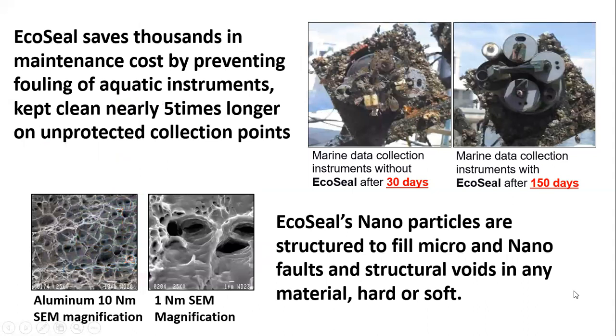Here's a marine example. It saves thousands in maintenance by preventing fouling of aquatic instruments. It kept clean nearly 5 times longer than unprotected collected points. The picture on the left is without the product. The picture on the right is with the product. And their data collection didn't start to degrade until more than 150 days after. So if they had to clean them every month, it means they didn't have to clean them for 6 months. A great deal of expense saved.